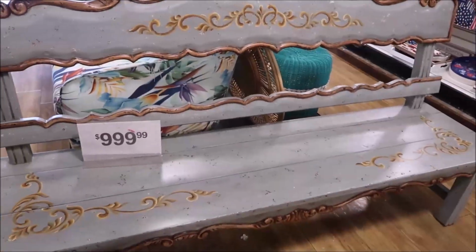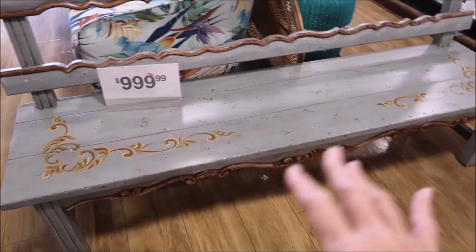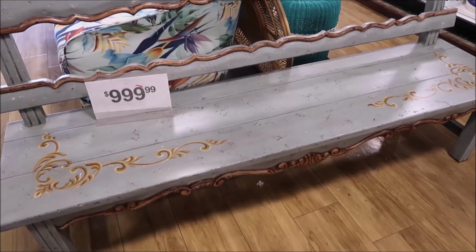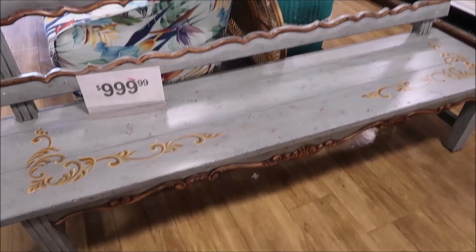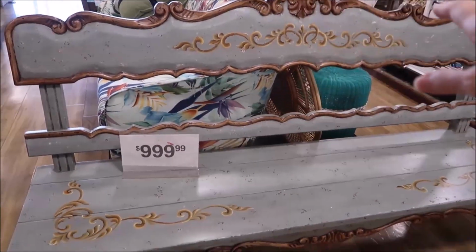We're in Home Goods, and they have this huge bench. I mean, this is really as long as a hallway. If you painted that differently in gold, that'd be like a carnival bench. Oh, you could do a circus theme, yeah, like a train car or something.